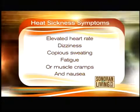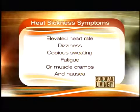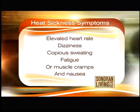Do you get all of these symptoms together at the same time, or is it kind of like first you get maybe nauseated and then you're sweating a lot? They can come in any order. It's a non-specific group of symptoms that you have to be careful and watch. So if any of them start to appear and you know you've been exposed to and are out in the heat, you need to take care of that.